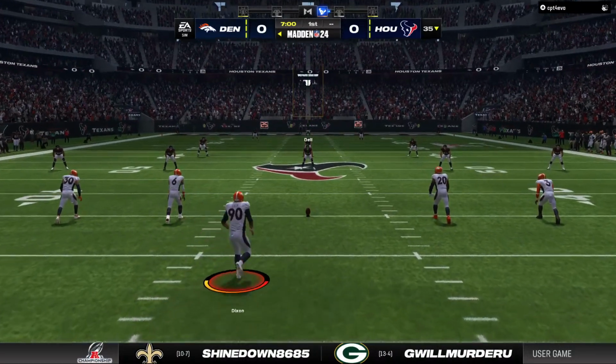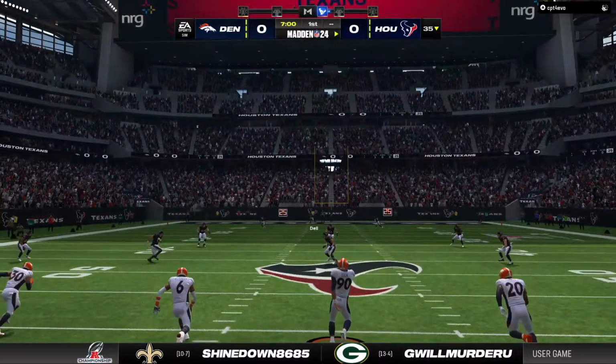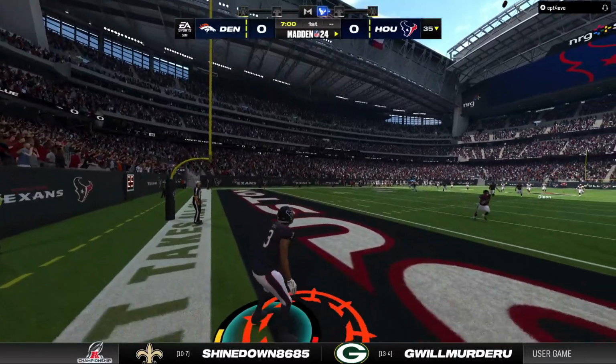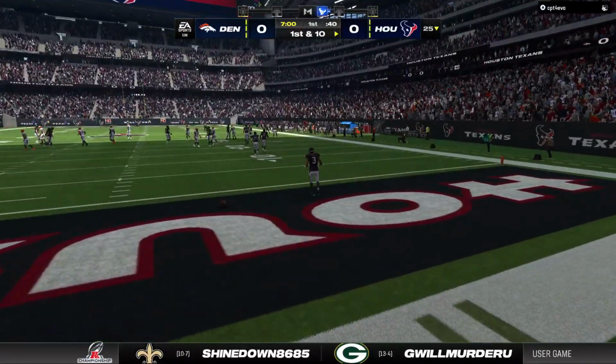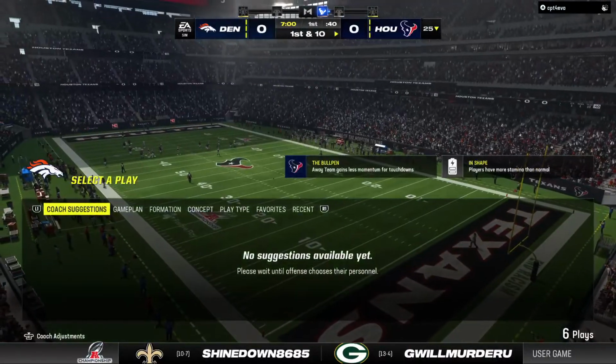The winner here goes to the Super Bowl, and we'll know soon enough which team that'll be as we are underway in the AFC title game. And this will go as a touchback, and they will begin things at the 25.